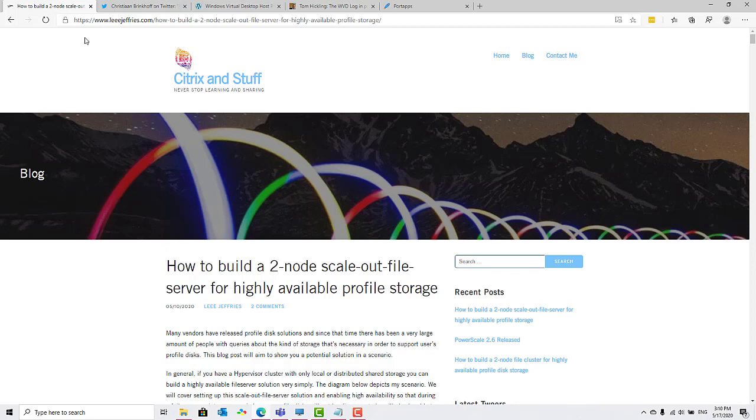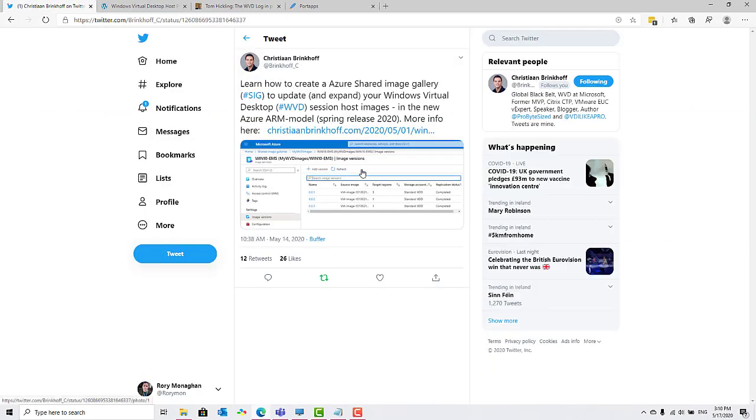Christian Brinkoff posted a blog on how to create an Azure shared image gallery to update or expand your Windows Virtual Desktop session host images. I was talking to a buddy during the week about the setup for Windows Virtual Desktop, like when you're not using something like Nerdio or a Cloud Jumper.